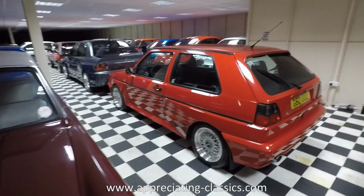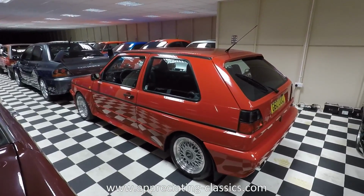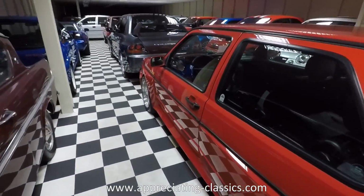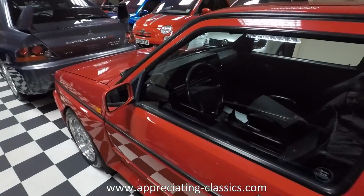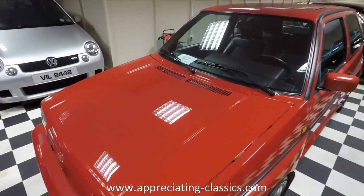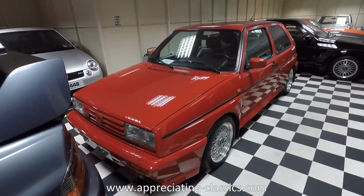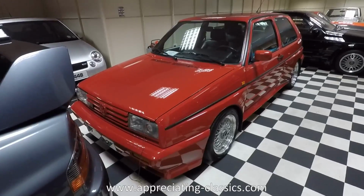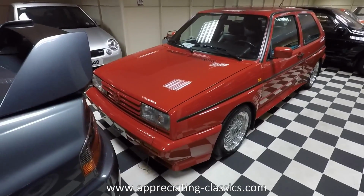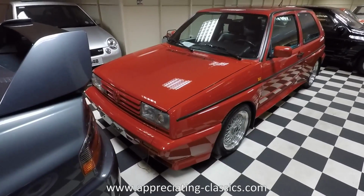First one in this section, which is an Appreciating Classics supplied car, is the Golf Rallye in front of us. This is a one owner vehicle, 37,000 miles, UK supplied Golf Rallye, which is quite important. Full history from day one. The owner was rather fastidious, shall we say, even made notes of when he checked tyre pressures and what they were and what he set them to.